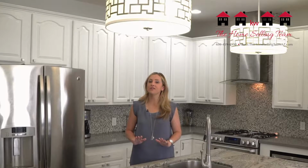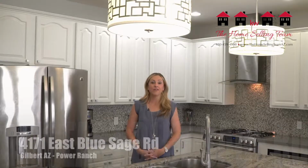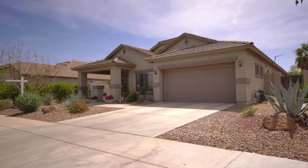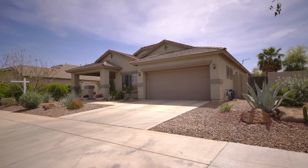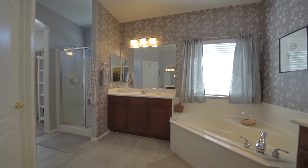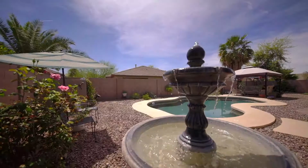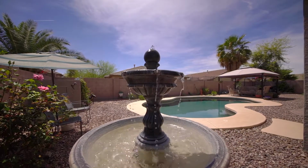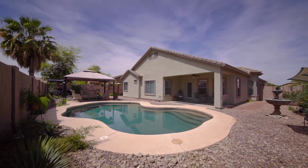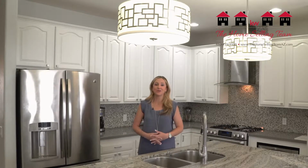you to see this beautiful home located in the Meadowview neighborhood of Power Ranch. At 4171 East Blue Sage Road, this is a gorgeous single-story home featuring four bedrooms plus a den. We have two bathrooms, 2,345 square feet of living space, and the lot size is 8,765 square feet. This home features a beautiful pool in the backyard, as well as a completely updated kitchen. Come and take the tour with us.